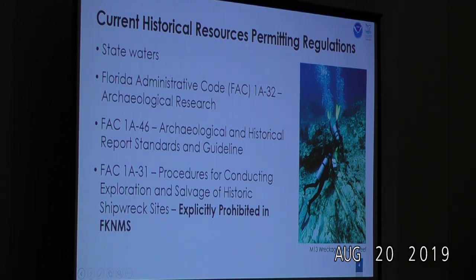Florida's Administrative Code, FAC 1A-32, sets out a process by which you can apply to do archaeological research on state bottom lands. In addition to that, Florida Administrative Code 1A-46 sets out the historical resource standards and guidelines whereby you would report on the activities that you're undertaking under that permit.